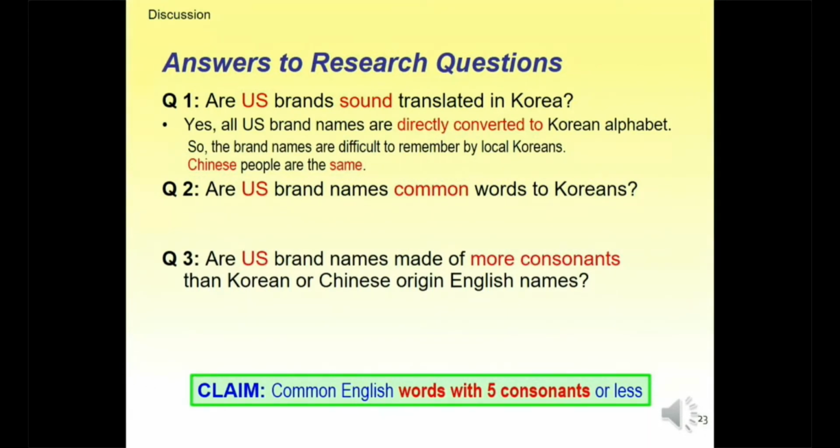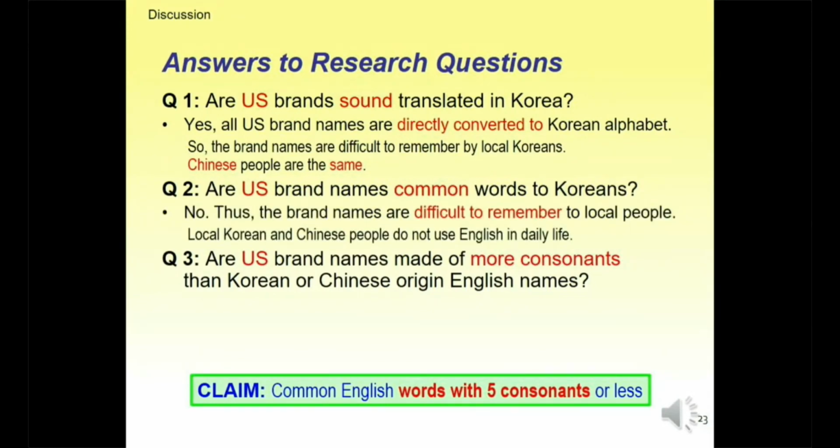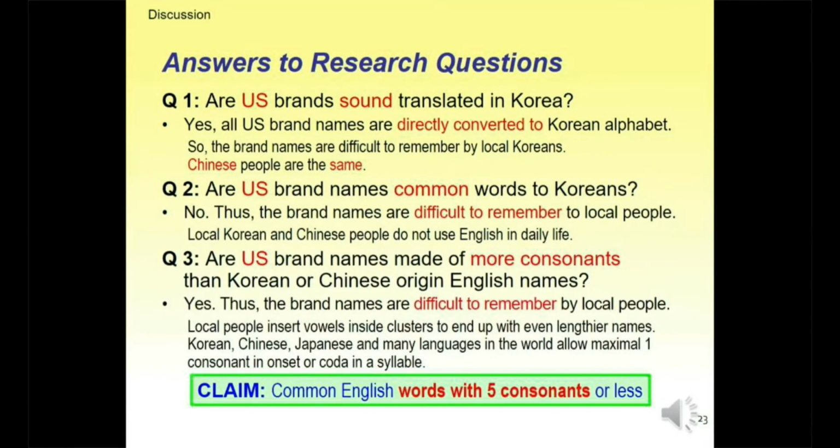Question number 2, are US brand names common words to Koreans? No, they aren't. Thus, the brand names are difficult to remember to local people. Local Chinese or Korean people do not use English in daily life. Question number 3, are US brand names made of more consonants than Korean or Chinese origin English names? Yes, they are. Thus, brand names are difficult to remember, being so long, by local people. Local people insert vowels inside clusters to end up with even lengthier names. Korean, Chinese, Japanese, and many languages in the world allow a maximum of one consonant in onset or coda in a syllable. So the claim is to use common English words with 5 consonants or less.